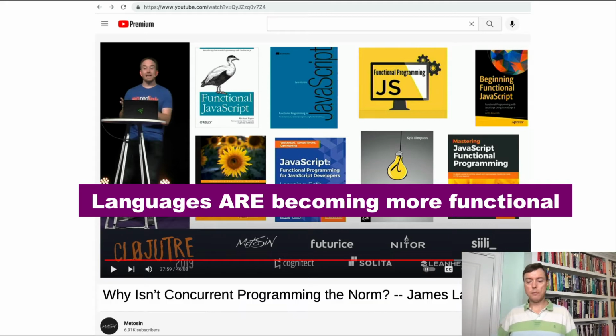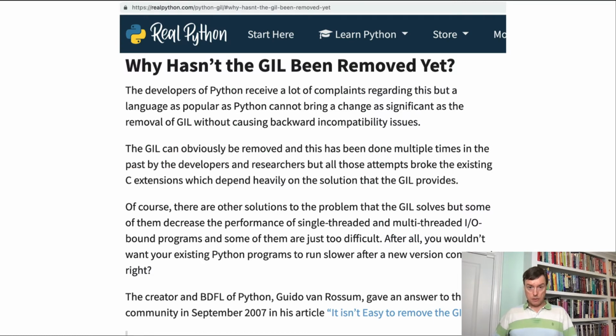Languages are becoming more functional, but I have a question which is similar but different. Why isn't concurrent programming the norm? I want to propose one idea there, based on the global interpreter lock that we talked about earlier, which Ruby and Python and other languages have.